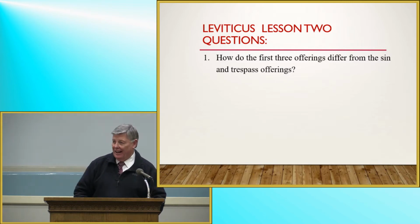Do you want to tackle that? Yes. Well, first off, these first 3 are free will. The others, the sin and trespass, will be required. I think you nailed it. These were free will offerings. They're not demanded for the occasion, as you say here. There was sin I've committed, and we offer the sacrifice for that sin. I became aware of my sin, and therefore I offer. That's exactly what I see is different.